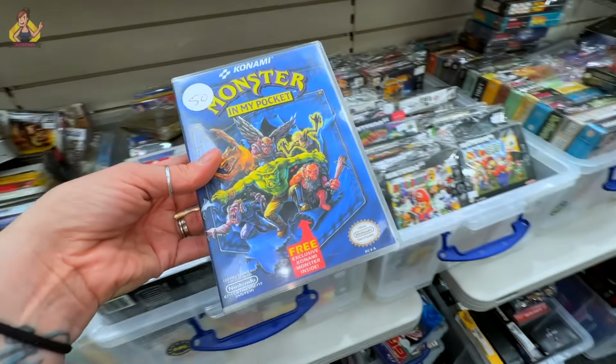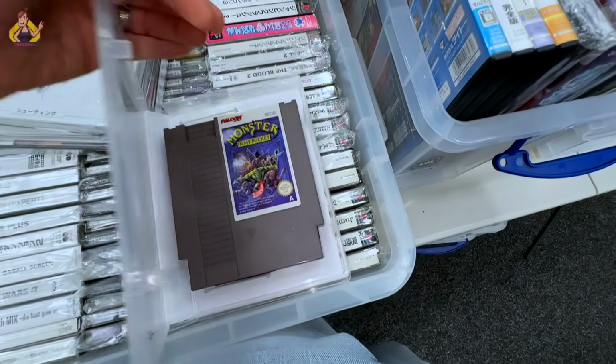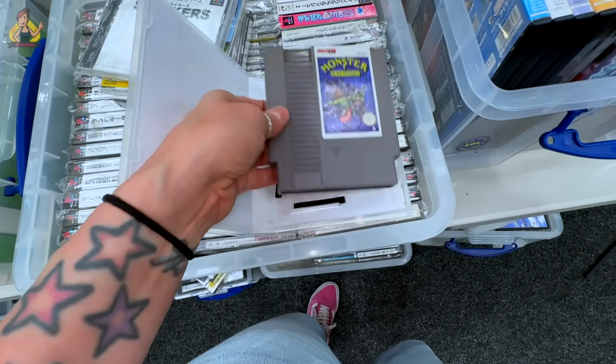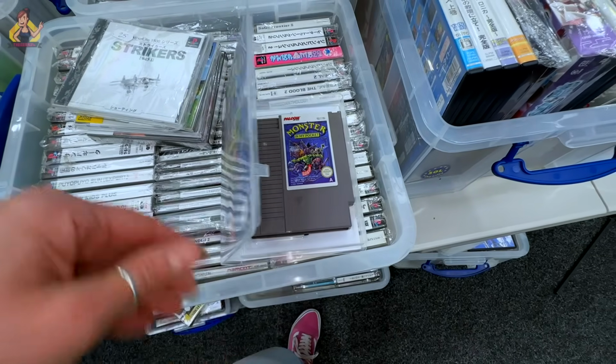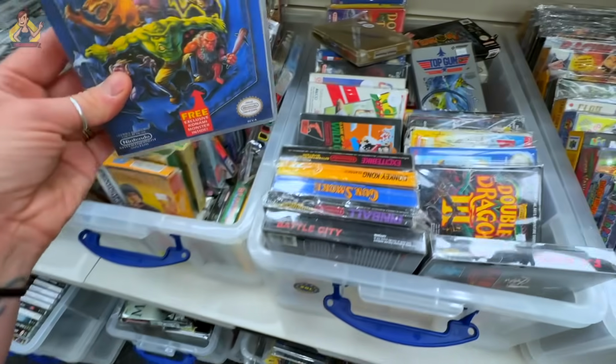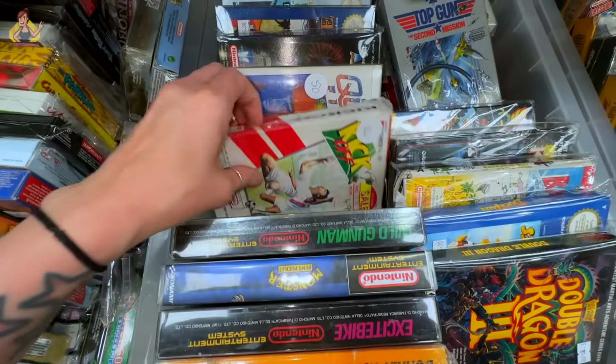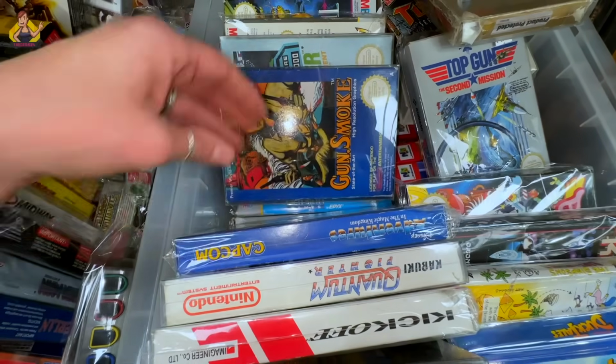Monster in My Pocket. That actually came with, I'm sure it came with the monsters. That's such a shame that it's unboxed. It doesn't even have a manual. That's a shame because it's actually a crap game, but I've wanted it for quite some time in the collection. I bet they don't have it in boxed.